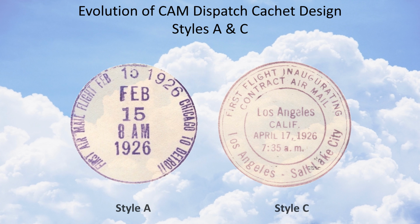The early cachets, styles A, B, and C, included both the time and date of the inaugural flight. Style A, seen on CAM 6 and 7 covers, includes both the dispatch and destination cities in the flight. Because of its content and size, the Style A cachet is easily mistaken for a regular postmark. Style C, the other small circular cachet, appeared on CAM 4 covers.